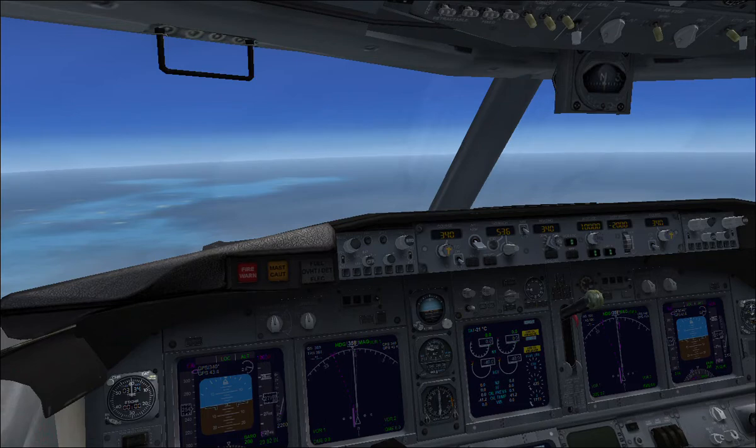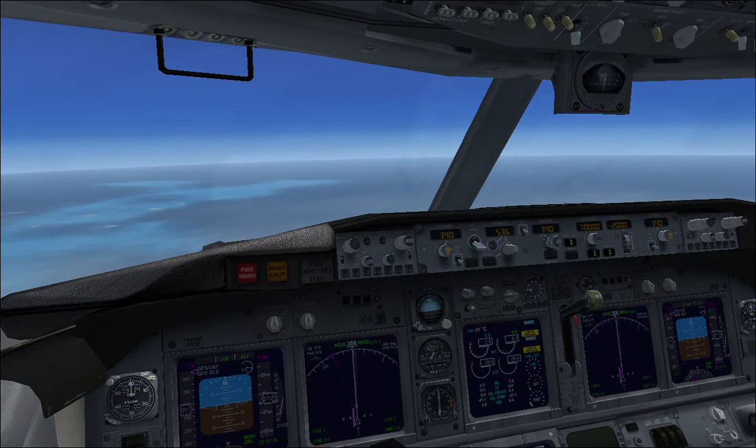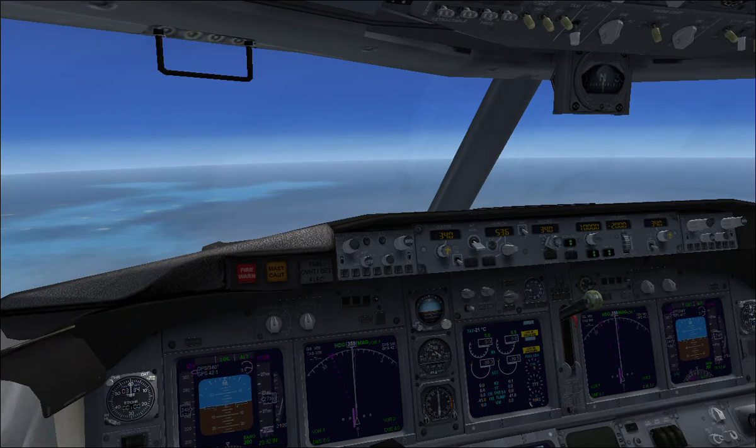I'll call the cabin. Yeah, hi. We're having a little trouble up here. We have a fuel leak which has led to dual engine failures, so we're diverting to Hanimaadhoo Airport. We're well within gliding distance, so no need to panic. Yeah, I'll alert the passengers. Thanks.